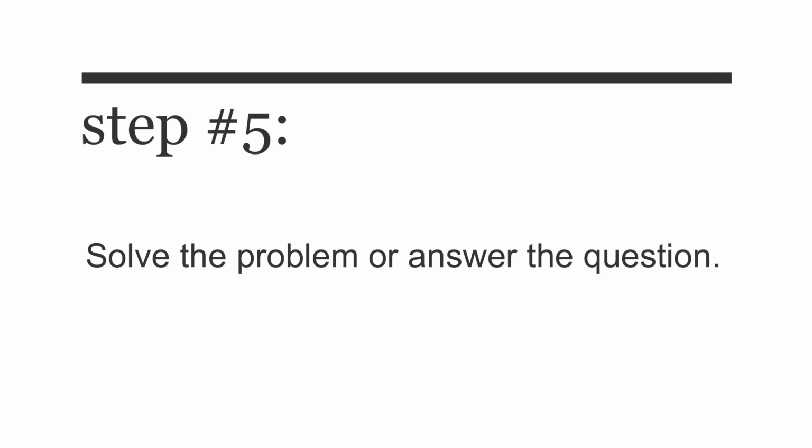But in that case, you don't really need to ask the customer the question because you already know it's very simple. You just have to answer right away. This is one of those cases when you don't really need to probe all the time. You only need to ask questions when you don't know all the information. That's it. Okay, so step number 5 is solve the problem or answer the question.